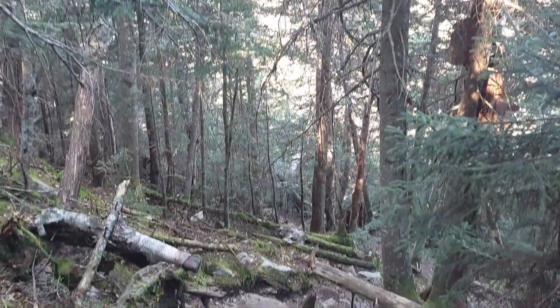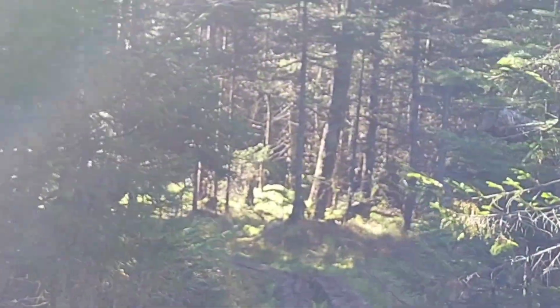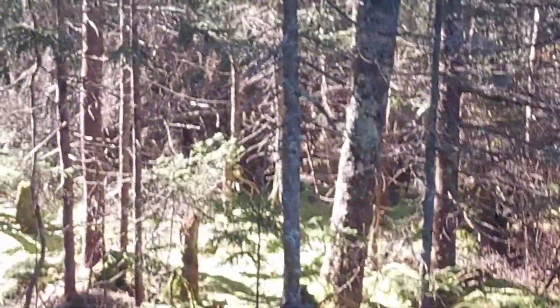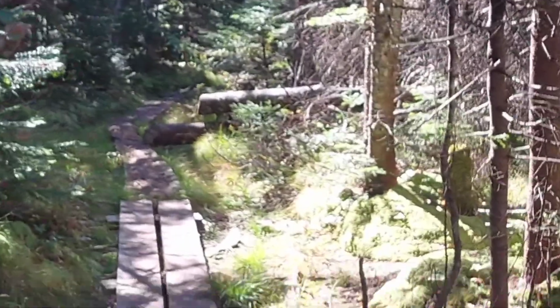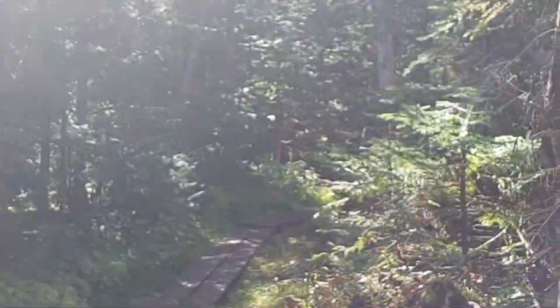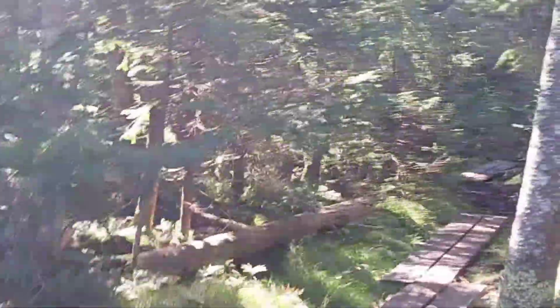Pretty steep coming down this side. Okay, we dropped a ton of elevation, and we're down to Elk Pass, and coming up on those two little ponds or the wetlands. I think that's most of the steep stuff. Still got to get down to the junction for Colvin.